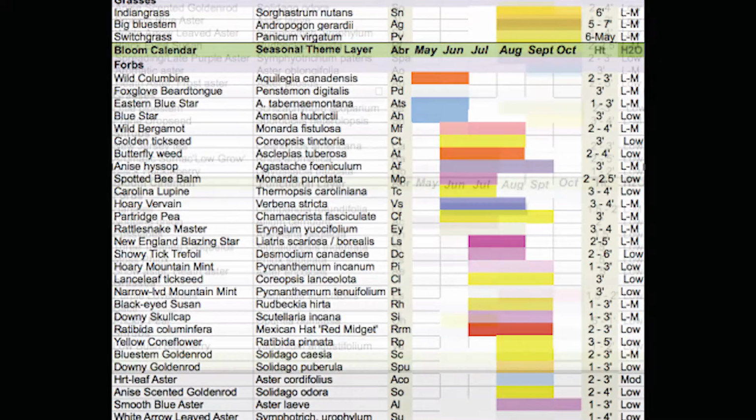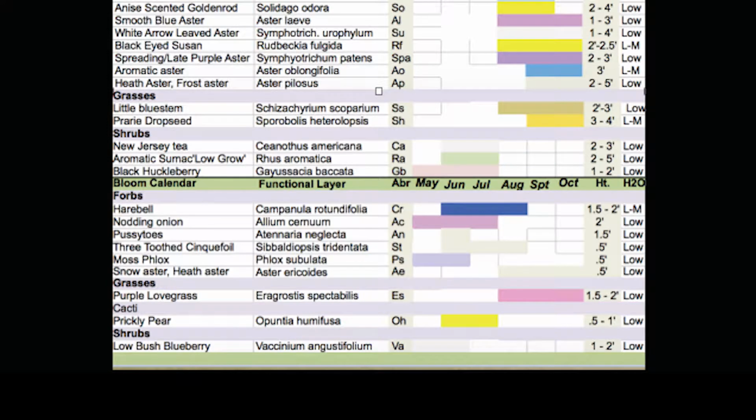Then we came across this, and I said, this is such a good idea, I'm going to do it for a project for some very hot and dry site. It was at the Hitchcock Center. I broke them down into three categories according to their size.